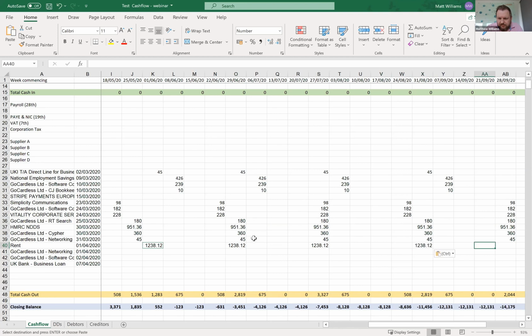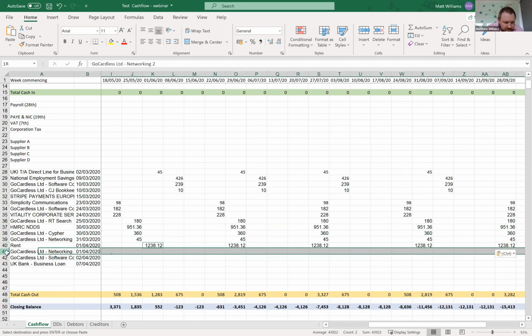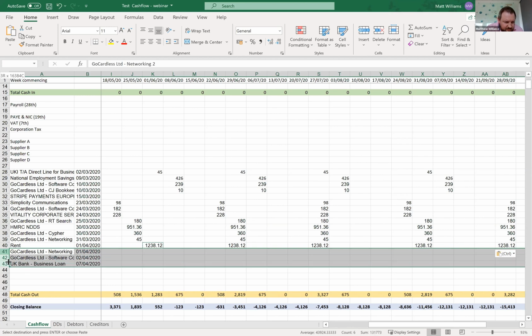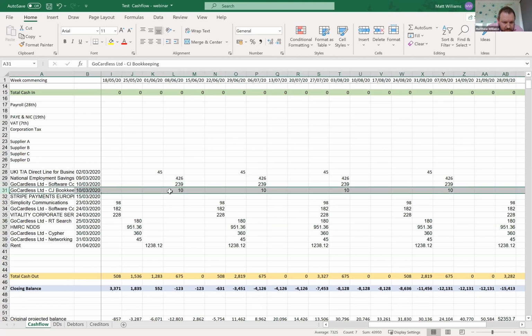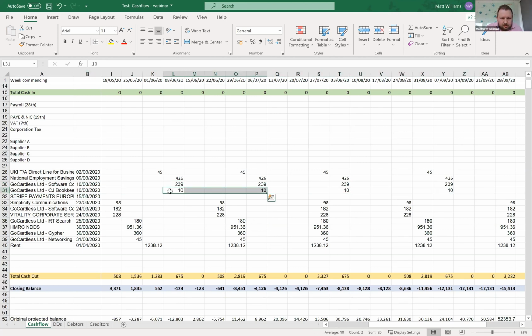Right, so hopefully that makes sense to everybody. Let's delete these three because that was kind of enough in effect. These are in the wrong row. That's bad bookkeeping. There we go. Let's put a figure in there.